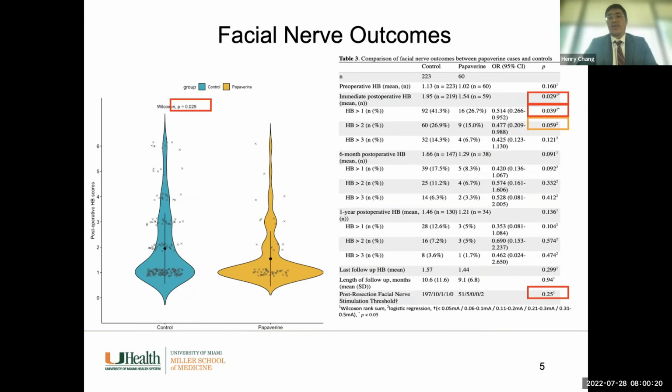On the other hand, we also dichotomized outcomes of facial nerve between House-Brackmann 1 or more than 1, essentially either asymptomatic or symptomatic. On regression, we can see that those that received papaverine intraoperatively were less likely to have a symptomatic facial nerve. That was statistically significant. When we dichotomized between 2 and more than 2, it showed a trend at 0.059, however, it failed to reach statistical significance. And importantly, at 6 months, 1 year, and the final follow-up, there's no significant difference between the 2 cohorts.